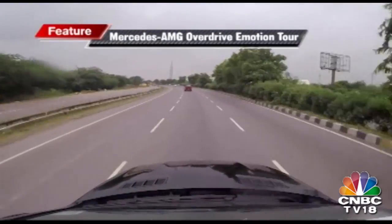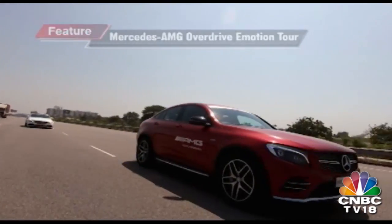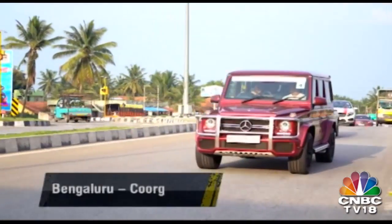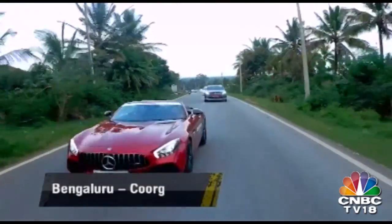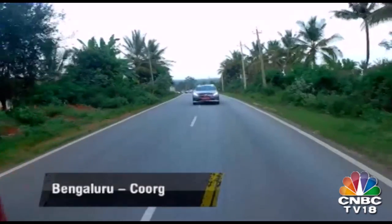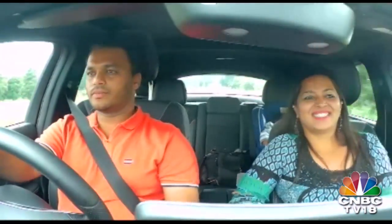The rush you feel from piloting a microlight is unimaginable, and there was only one way to let our group retain that level of pumped-up rush until our destination, which was the Taj property in Madikeri, Coorg, 275 kilometers away. By the smiles on the faces behind the wheels, the AMG magic was at work.